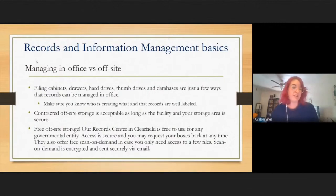We also offer free offsite storage through archives. It's our record center located in Clearfield. It's free for any governmental agency to use. Access is secure. You can have your stuff back at any time. Or if you just need, you know, a couple files out of there for, say, a GRAMA request, they also offer encrypted scan on demand that's sent to you via email, where they'll just pull that file from that box and scan it to you, so you're not getting boxes back and forth in the mail. Again, that's a free service, and if you want to know more, please reach out to your records specialist and we'll be happy to help you with that.